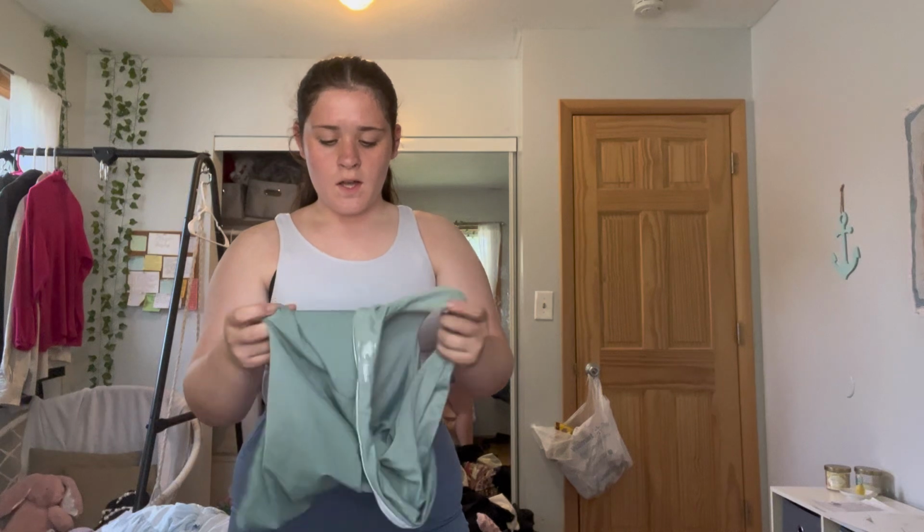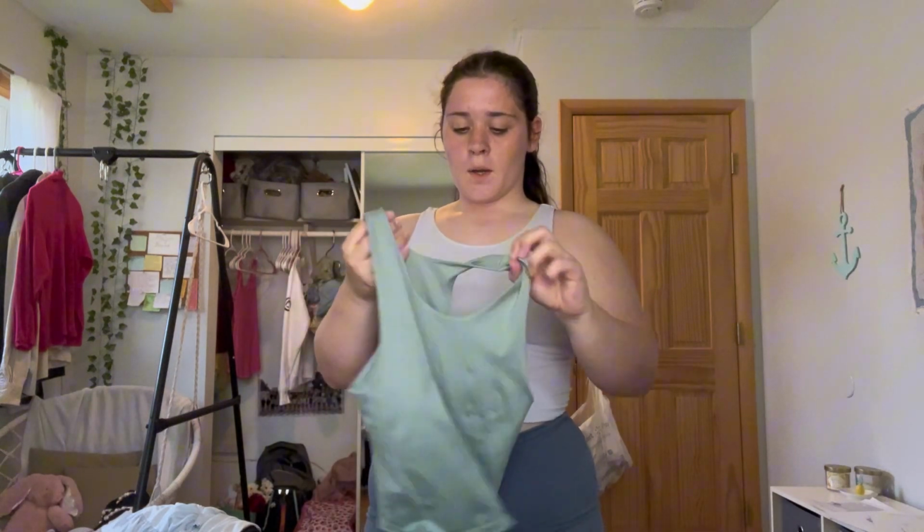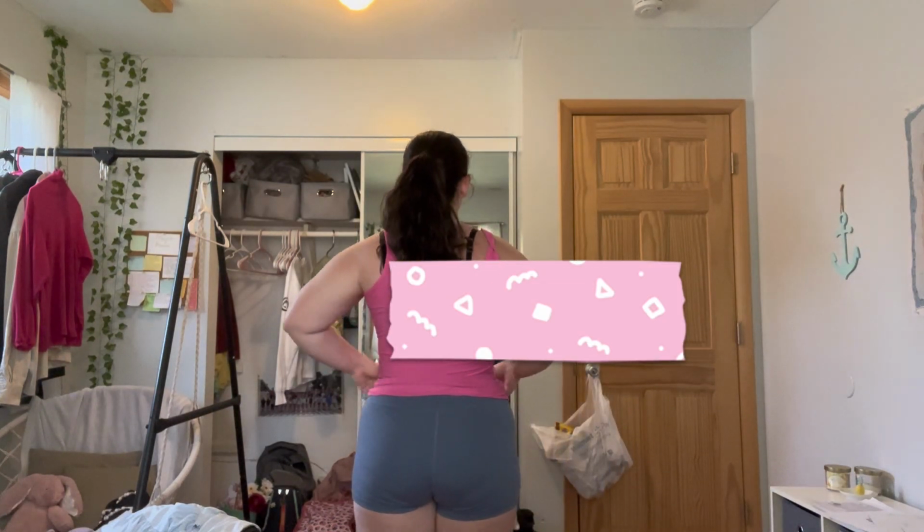This one, my friend Lexi gave to me. Hold on. I like it. It has a cross back and whatever. But there's no padding. Getting rid of it. Am I ever gonna wear this? And then I was like, no. So she's gone too. Originally, I think I got this for character day because I was a pink crayon.